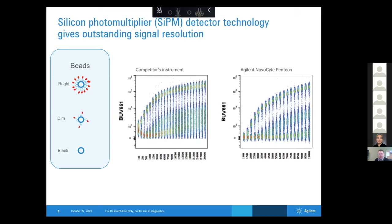One example of this is an experiment we ran with our systems compared to some of the other instruments out on the market using 3 different beads. One is a blank bead, a dim bead, and then a bright bead. We did this gain tracing type of analysis. What we're seeing here is the gain on the x-axis increasing from left to right, and then we see the resolution of these 3 different particles in the plot.